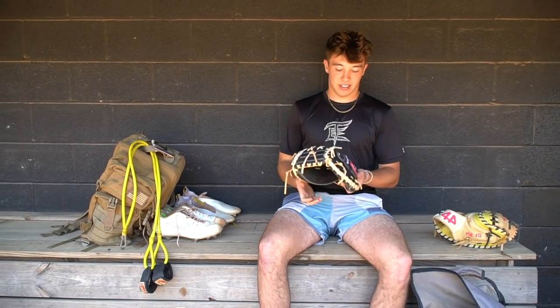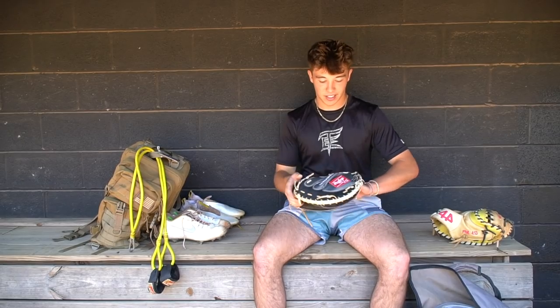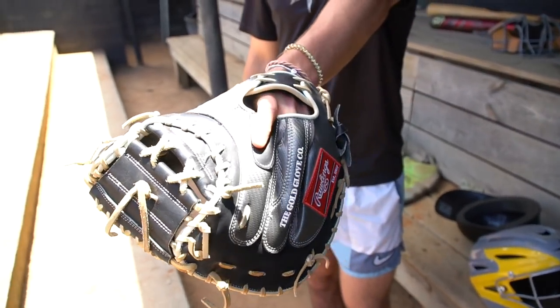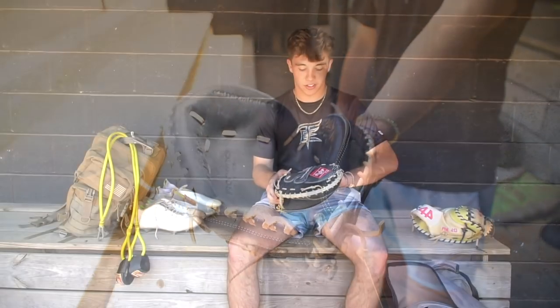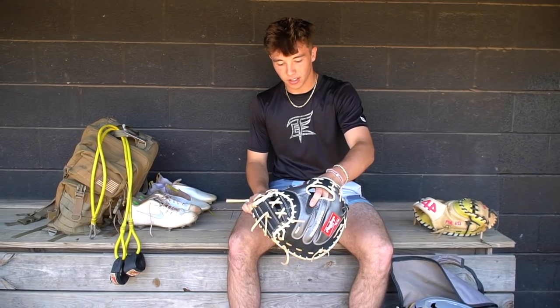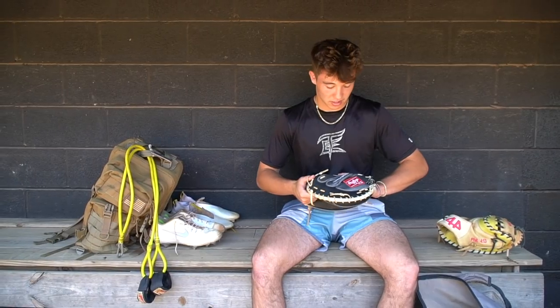And this is my new mitt. Kind of struggled to break it in. It's a Rawlings Heart of the Hide. Jumped from a 33 inch to a 34 inch. Figured I'd give that a try. And I'm not sure what this outer shell is called, but it's more like a carbon fiber look. It's supposed to make the glove lighter. I bought it for the looks of it, but honestly, it makes a huge difference. It makes the glove 10 times lighter. And I kind of like that for framing pitches and stuff. So hopefully I get this broken in and get to using it.